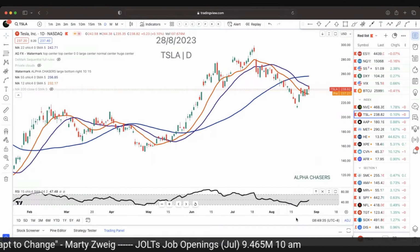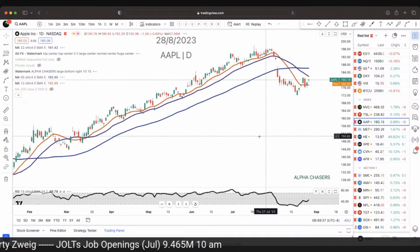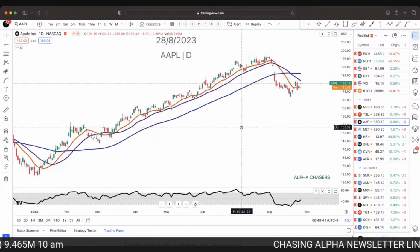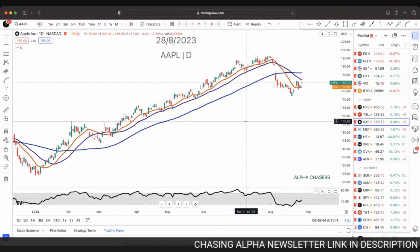They're the names I usually get asked about. Let's go to Apple. I usually get asked about that. We might as well cover Meta too. I'm sure I'll be asked about that. So here we are with Apple. Apple's the reason all this nonsense started on the tech side.